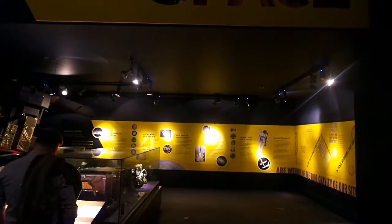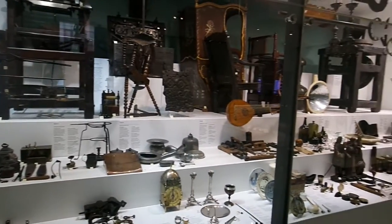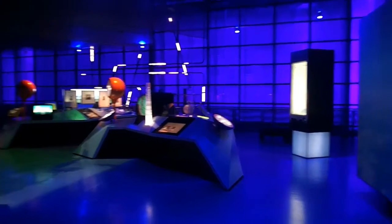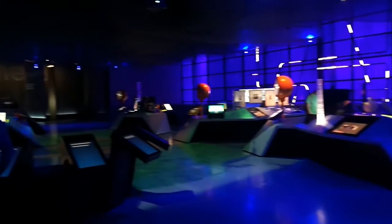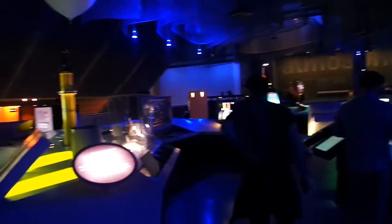And of course, there was a great space exhibit. And the upstairs was super modern again and interactive, and it was very cool. Lots of unique ways to learn.